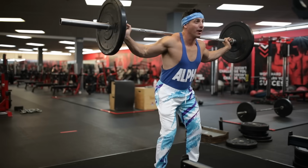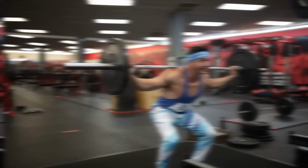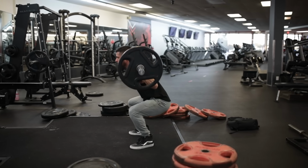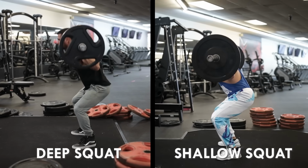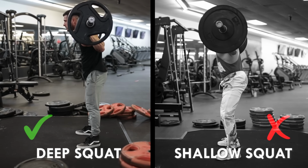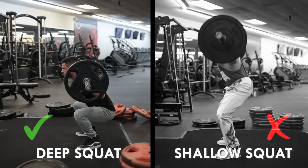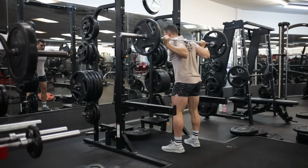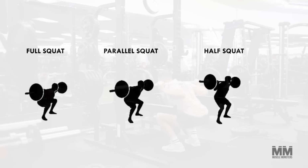Keep in mind, however, that best results come from squatting with a full range of motion. One 2013 study published in the European Journal of Applied Physiology compared deep squats to shallow squats. They found that squatting with a full range of motion resulted in significantly more strength and muscle growth than squatting above parallel.